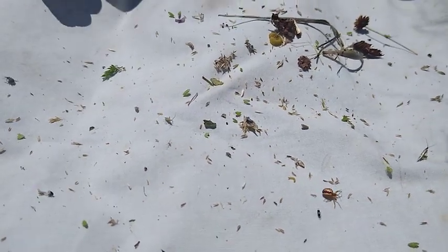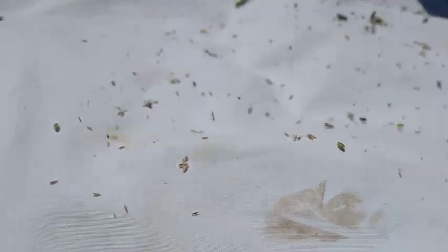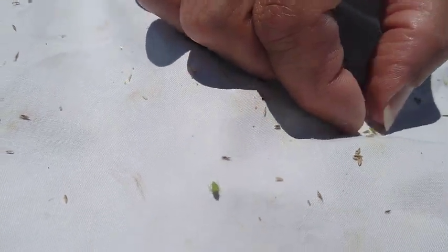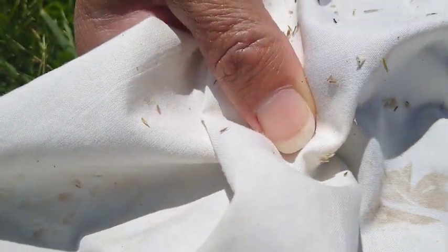It looks like we've got more than just insects. I'm looking for a little tiny grasshopper. I don't see one here. Gosh, they're so small. I wonder what I've got right here. That's not a grasshopper, but that's kind of the size that I'm looking for.